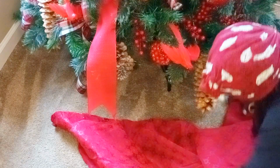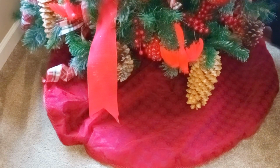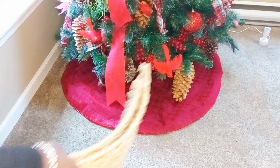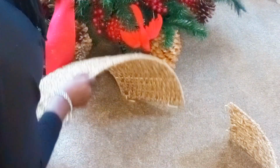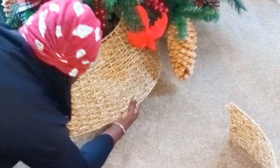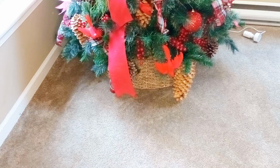Another plain red one. Can't find it, so we're gonna use this one. So that's my first choice. And then this tree collar is actually my second choice because I had the natural pine cones, so I wanted to see how this one looked as well. So what do you think? I think I'm kind of partial to the tree collar.